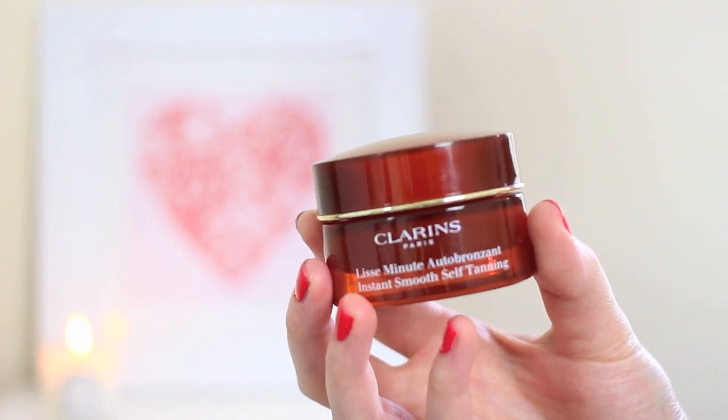Next up is a tanning product, and I did mention this in my summer favourites video, but I've just been loving it so much it deserves a second mention, and it's the Clarins Instant Smooth Self Tanning, and this is basically very similar to their Instant Smooth Primer, but it's got kind of a fake tan in it, so you can put it on underneath makeup or just wear it alone. I usually wear it underneath makeup throughout the day, and it just gives you a really nice glow. It's not really dark, it doesn't give you too much of a tan, but building up gradually every couple of days or so, it just gives you a really nice warmth to your skin.